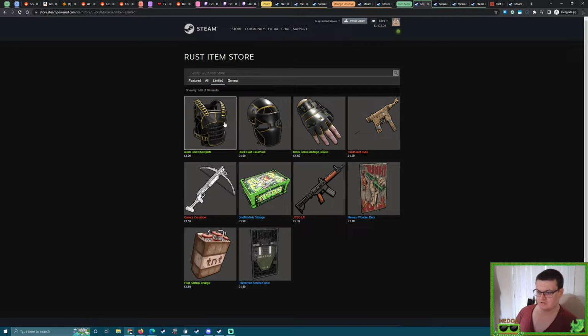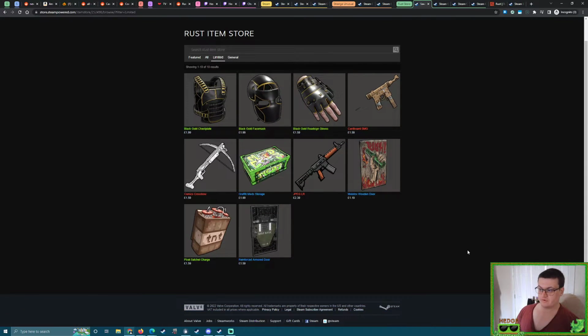Very interesting to see the gloves come with the tier 3. I'm not complaining, I'm very happy. This is cool. Meds got chosen over clothes. Do you know what I am surprised about, though? We didn't get Outer Planet's fridge. I am surprised to see that. But we did get Pixel Satchel Charge.